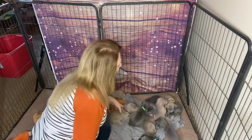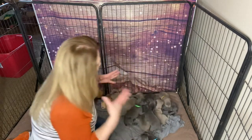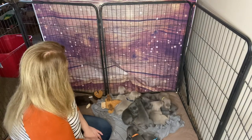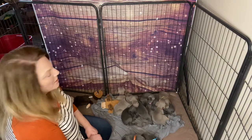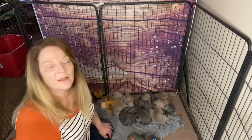As time goes on and everything, you'll actually get to see more of the puppies interacting and playing. But this is our puppies, and they are just so cute. This litter was born on December the 16th. I do have a few spots available still.